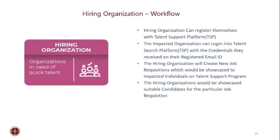The third stakeholder is the hiring organization, and this is the workflow. Once they have registered themselves on talent support program, they would receive their credentials on their registered email ID. The hiring organization would be able to create the new jobs for which they are currently looking for new talent. The jobs that are created would be showcased to the impacted individual on talent support program. The hiring organization parallelly would be showcased a suitable candidate for the particular job requisition that they have created.